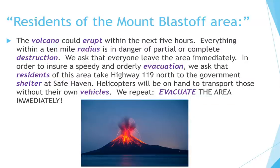"Residents of the Mount Blastoff area, the volcano could erupt within the next 5 hours. Everything within a 10-mile radius is in danger of partial or complete destruction. We ask that everyone leave the area immediately. In order to ensure a speedy and orderly evacuation, we ask that residents of this area take Highway 119 north to the government shelter at Safe Haven. Helicopters will be on hand to transport those without their own vehicles. We repeat, evacuate the area immediately."